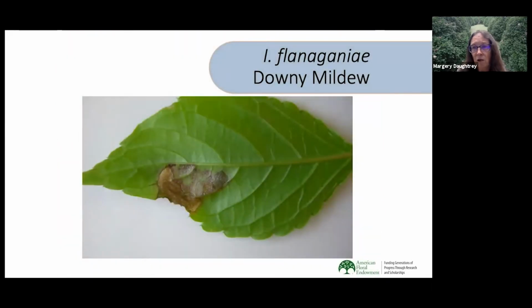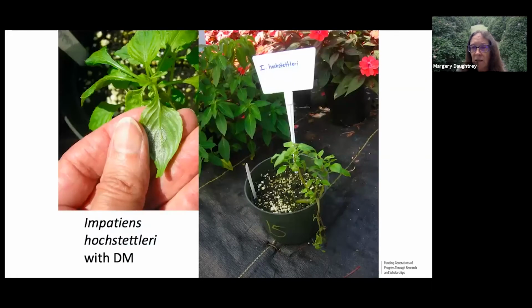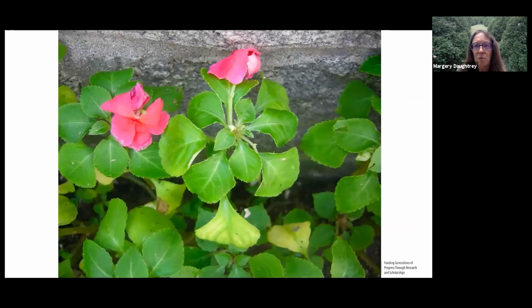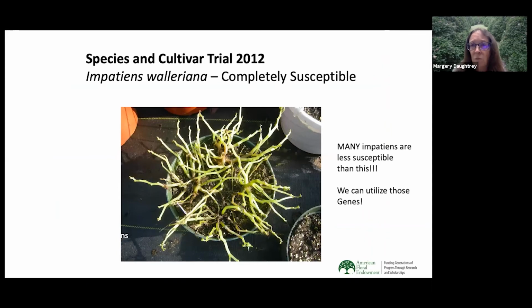Here you see an example of one of the other species. This is Flanagani with a patch of sporulation from downy mildew. Here you see Hochstetteri that did have some stem collapse from the downy mildew. Here's an Auricoma that was susceptible. Here's an Arguta that's susceptible. Anything that was walleriana or related to walleriana would collapse quite quickly, whereas these other species might show symptoms, might support sporulation, but they did not collapse in a really dramatic way. This is the kind of thing we were left with when we inoculated Impatiens walleriana and had it beside these other plants that showed just individual leaf spots.